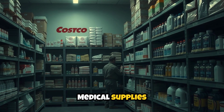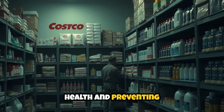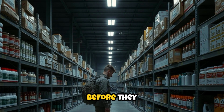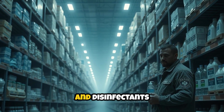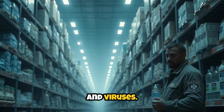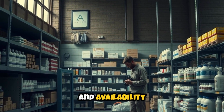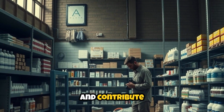Medical supplies and hygiene products play a crucial role in maintaining long-term health and preventing the spread of disease. Items such as bandages, antiseptics, and basic medications help address minor injuries and illnesses before they become serious. Hygiene products like soap, hand sanitizer, and disinfectants reduce the risk of infection by eliminating harmful bacteria and viruses. Regular use of these supplies supports a clean environment, which is essential for overall well-being. Proper management and availability of these resources can significantly lower the chances of outbreaks and contribute to a healthier community over time.